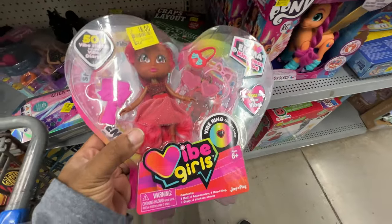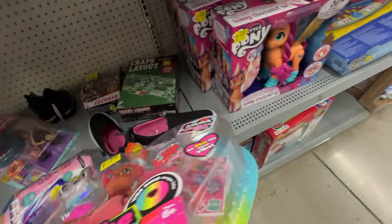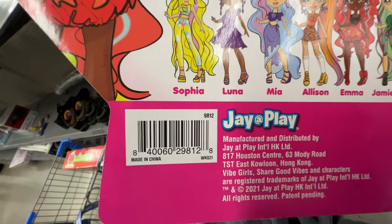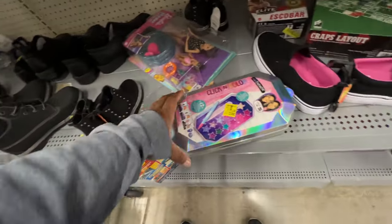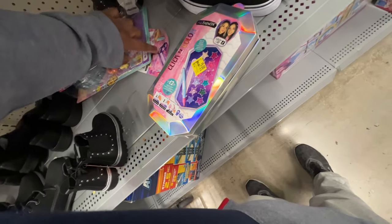And then they got whatever this is. I don't even know what this is, but it's $8. There's a lot of sub-$10 toys down this aisle. So just be on the lookout for cheap toys. On the last video, I think I showed y'all a bunch of cheap toys as well. That was in a different store. So I've seen this theme in a bunch of different stores. Your store should have some cheap deals like this.